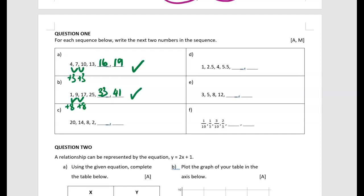Same thing for the next lot of questions. 20 to 14, that there is a -6. 14 to 8, also a -6. That confirms our pattern. So we're going to go 2 minus 6 gets us to -4. And then -4 minus 6 gets us to -10. That's our third tick there. If you got 3 correct, that was awarded an achieved mark. If you got 2 extra, so 5 in total, you were given a merit mark.